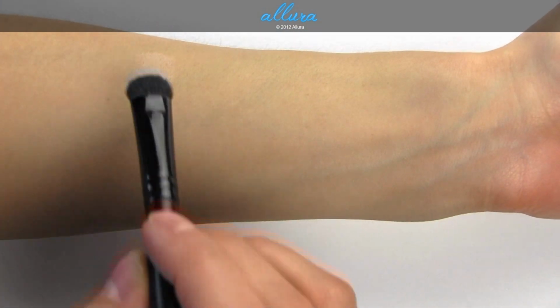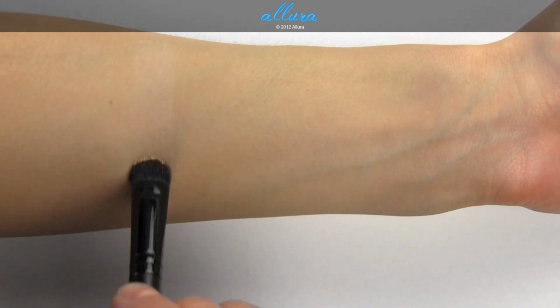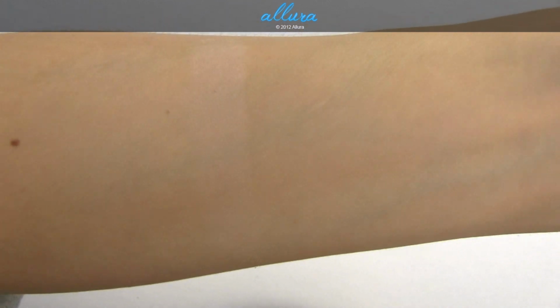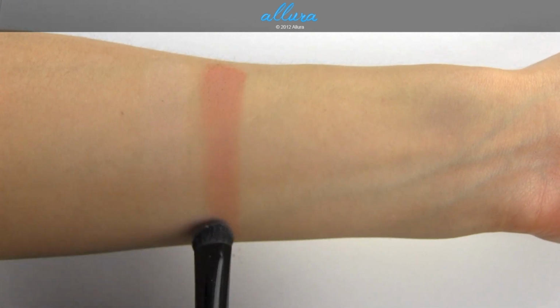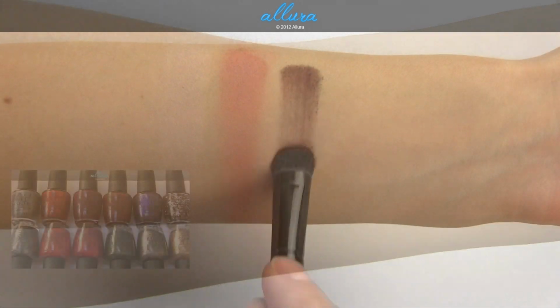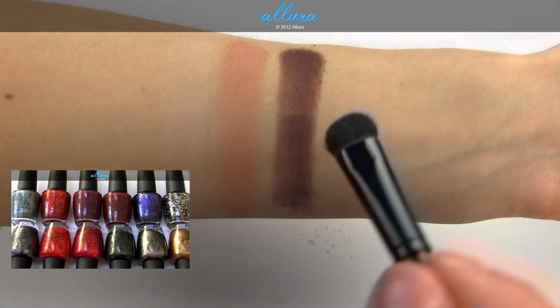In the right column we have a creamy nude shade, matte also. And then we have a matte peach shade. Leans pretty tan, but it definitely has an orange tint to it. And then we have a warm toned matte brown.